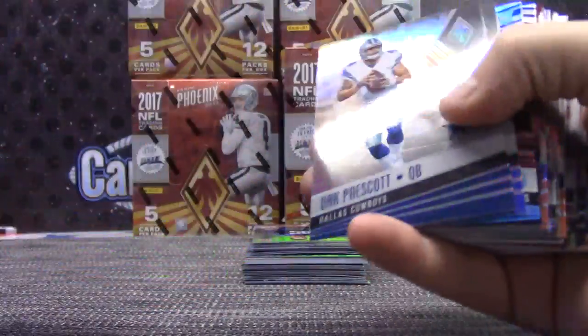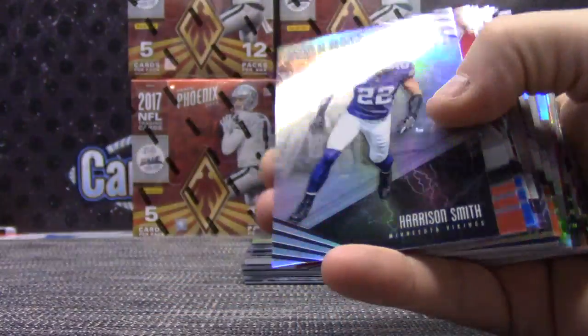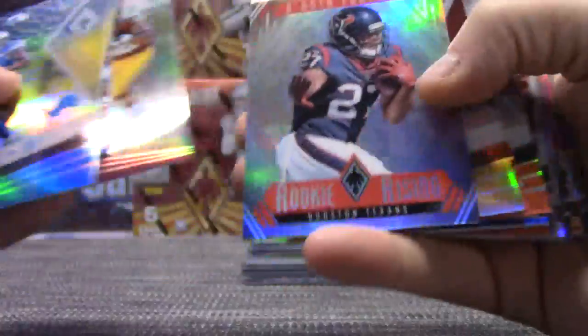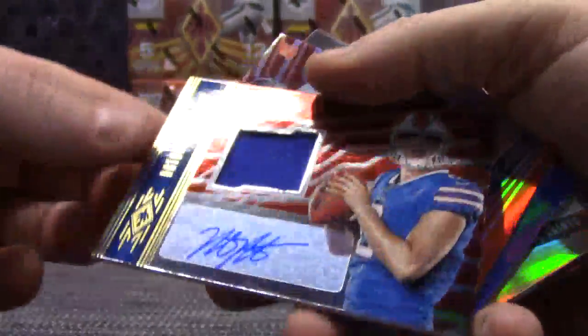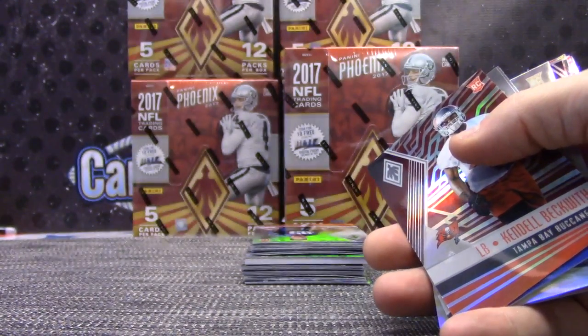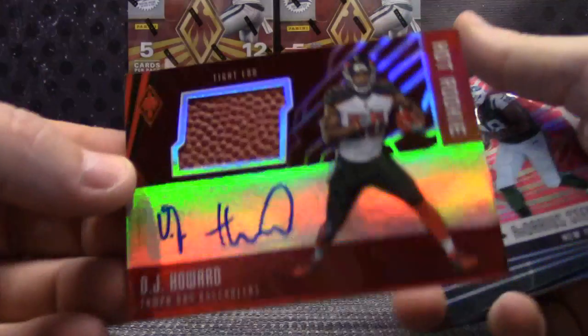LeSean McCoy and Steve Young, 99 on that Steve Young orange. Kenny Golladay, not numbered. Harrison Smith, Terrell Davis, yeah. Just checking the numbers again, 199. Gronk, P. Ryan, that one's Foreman. Antonio Brown. Nate Peterman, jersey autograph for the Bills. That one's 299. Marshon Lattimore, Tyus Bowser. Mitch Trubisky, another OJ.